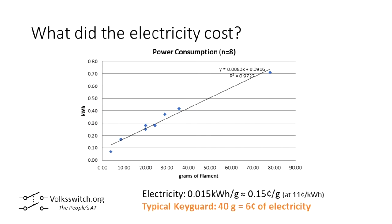And how much electricity did I use? Well, I printed several keyguards in different sizes and looked at the amount of electricity that was used in each case. The more filament required by the keyguard, the longer the print will take and the more electricity will be used. The bottom line is, a typical keyguard will cost something in the vicinity of 40 grams of filament, which translates to about 6 cents of electricity. I think that means you can basically ignore the electrical costs.